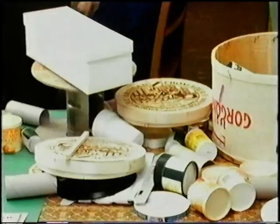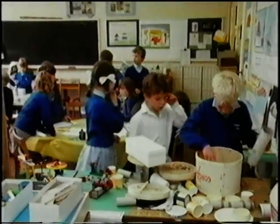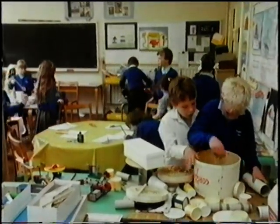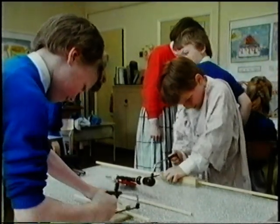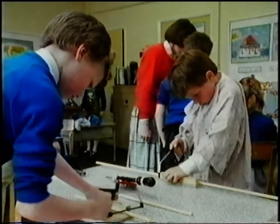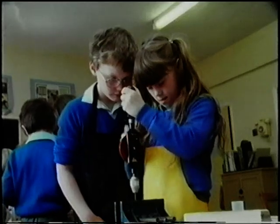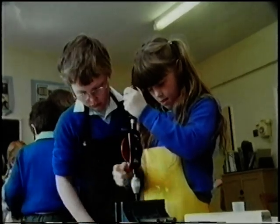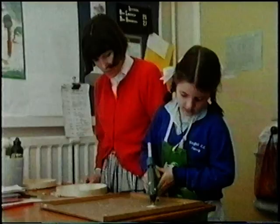This was done first. Choosing suitable materials for making the model is very important. The right tools must be used for each job. Hand drill will easily make holes in wood and card. The glue gun sticks things straight away.